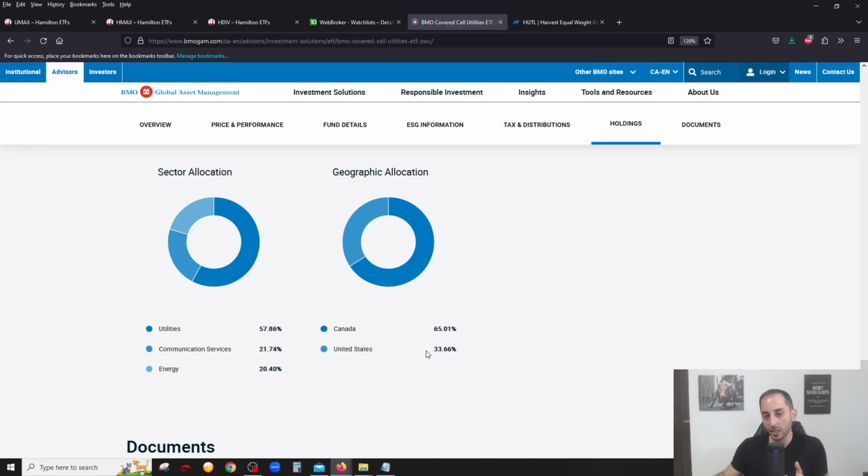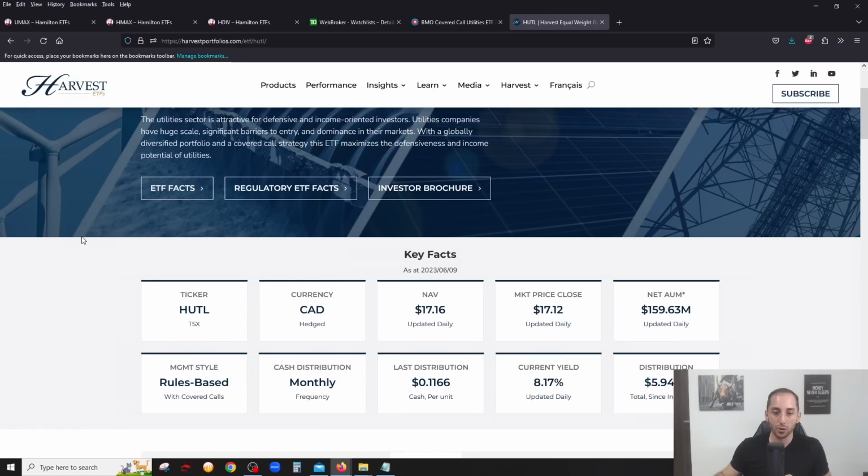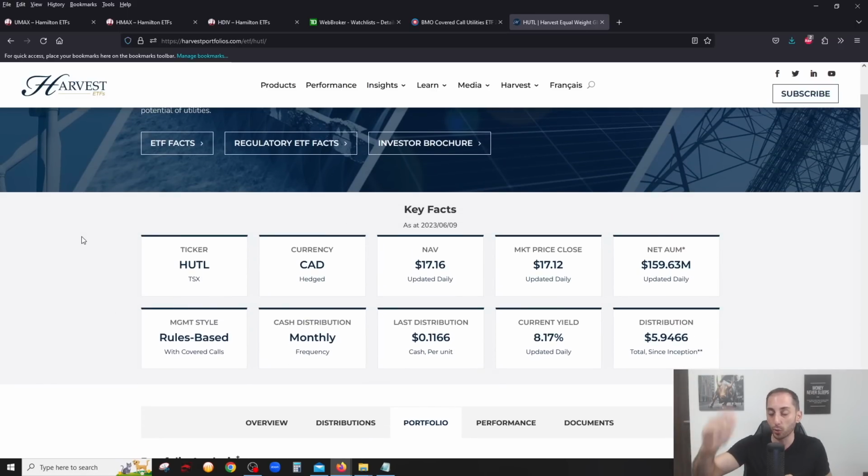The rest is in the United States. So you've got to expect some foreign income with ZWU here. So that's a major difference. Another competitor would be the Harvest Equal Weight Global Utilities Income ETF. Very popular, HUTL. So a high yield of 8.17%.